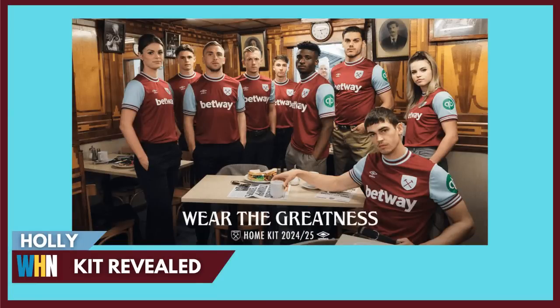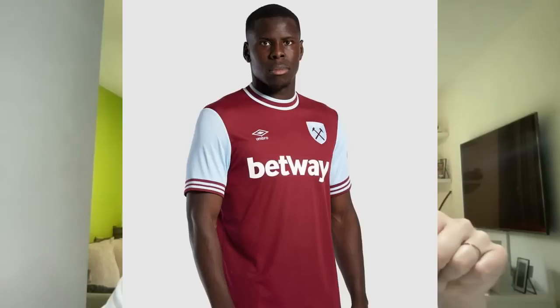Ta-da! As you can see, definitely some similarities between this season's kit and the 1965 European Cup Winners' Cup kit. We've got the same neck, sleeves, the cross hammers, but there are a few new differences for the upcoming season. I'm going to show you a few more angles here of what we're dealing with.